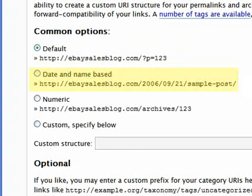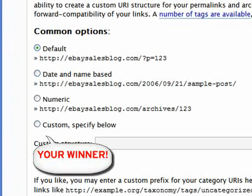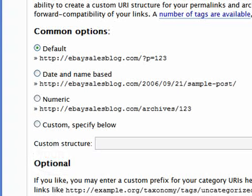You're presented with 3 other viable options here. The first one is date and name based, the second one's numeric, and the third one is a custom URL structure. For my money, the date and name based one is pretty good. The numeric one, you can leave that out. The custom one is probably the most powerful because it gives you total leverage. You can do whatever you want.